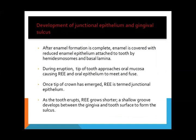Development of the junctional epithelium and gingival sulcus. After enamel formation is complete, the enamel is covered with reduced enamel epithelium attached to the tooth by hemidesmosomes and basal lamina. During eruption, the tip of the tooth approaches the oral mucosa, causing the oral epithelium and reduced enamel epithelium to meet and fuse. Once the tip of the crown has emerged, the reduced enamel epithelium is termed junctional epithelium. As the tooth erupts, a shallow groove develops between the gingiva and tooth surface to form the sulcus.